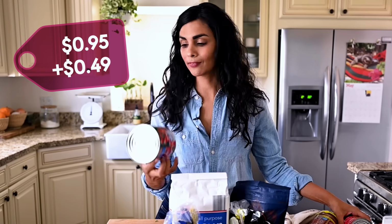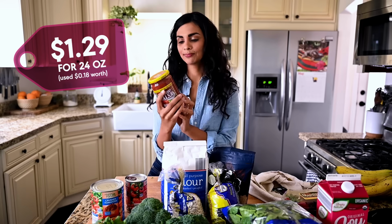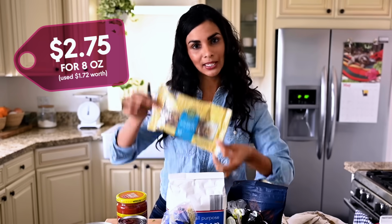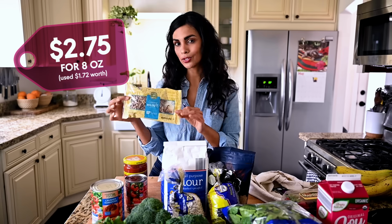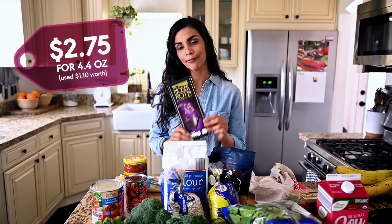All right, last bag, we've got some crushed tomatoes and some diced tomatoes. We've also got some salsa, medium heat, chunky variety, walnuts. These are already chopped, which will be convenient for me, and I'll use this in a few different ways this week. We've got 6 bananas. This last item is a little bit of a splurge, but I had a couple extra dollars in my budget, so I got a bar of dark chocolate, 85% dark chocolate. I have a minor chocolate addiction, so definitely be having a few squares of this throughout the week.